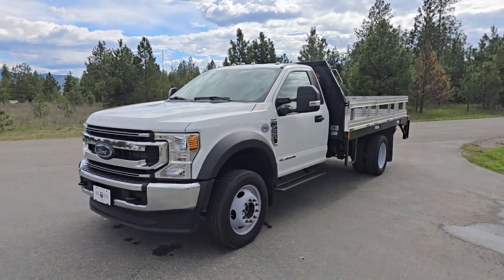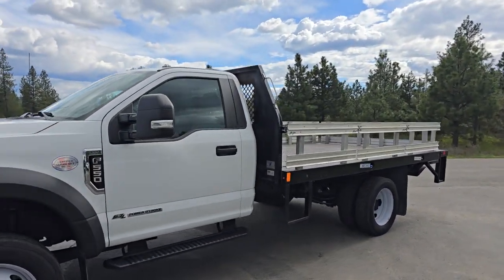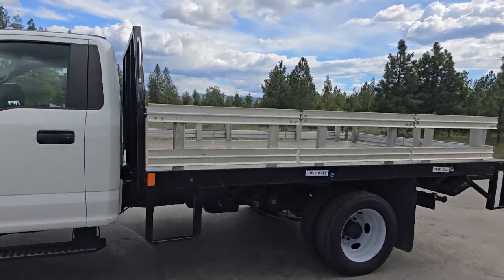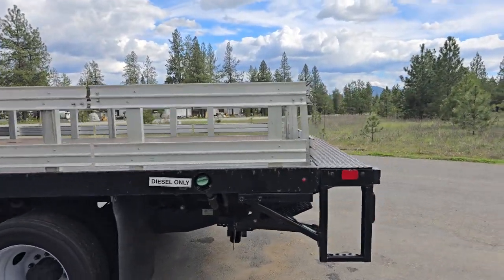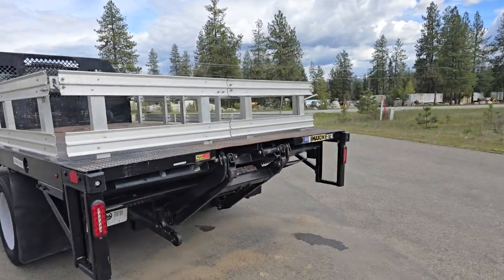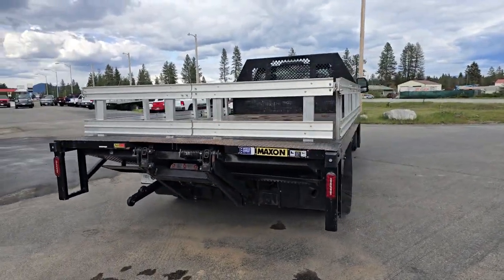All right, here we have another 2021 Ford F550 regular cab flatbed. This is a one-owner truck. This one has 40,000 miles on it. This one is also a 6.7 Powerstroke, and yeah, government owned. It was a fleet return, so perfect maintenance history on this truck, and very, very well taken care of.